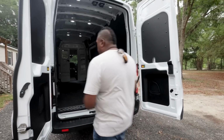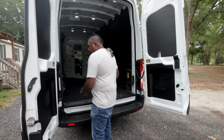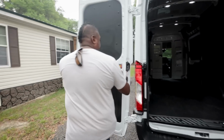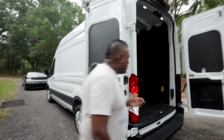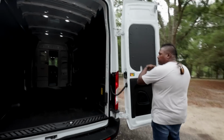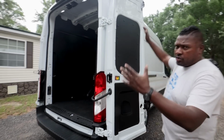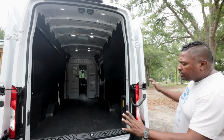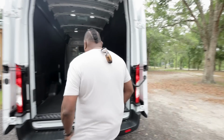Now you can unlock these doors like you can on a regular transit van. Some of the shorter ones don't let you hinge it all the way like this and magnetize it because it's short. So on the other side, if you did that, that sliding door would come back here and it would get in the way. But this is cool to have. Yeah, big opening, and you can magnetize everything. That's typical on the transit vans. It's good to see it here, but I know not every transit van has it.